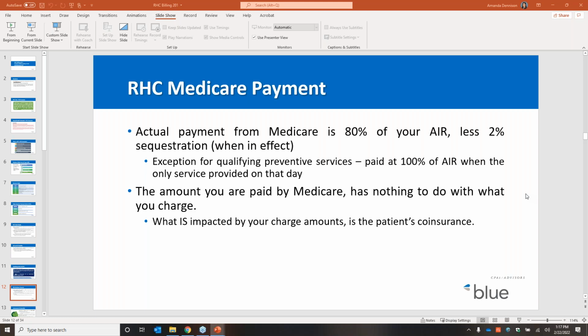So while the amount that you are paid by Medicare doesn't have anything to do with your charges, what is impacted by your charge amounts is the coinsurance. So I think Mark talked about when he did Billing 101, the importance of setting your charges, having a sound methodology, making sure that you're charging all people the same regardless of payer. That's why your charges are important, okay?